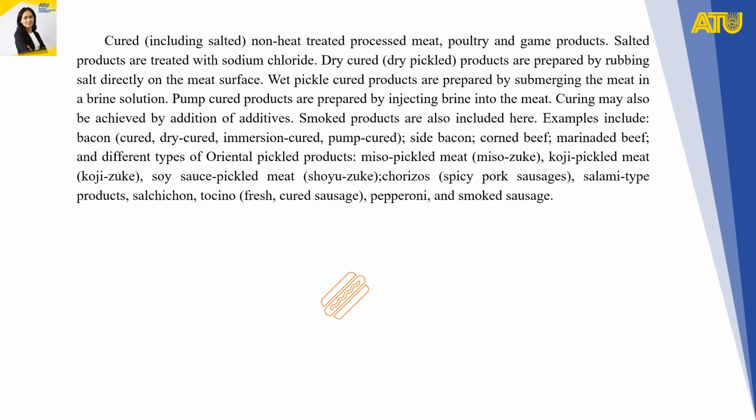Examples include bacon cured, dry cured, immersion cured, pump cured, side bacon, corned beef, marinated beef, and the different types of variant pickled products, miso pickled meat, koji pickled meat, soy sauce pickled meat, chorizo, salami type products, and tocino, pepperoni, and smoked sausage. Cured, including salted and dried non-heat treated processed meat, poultry, and game products.